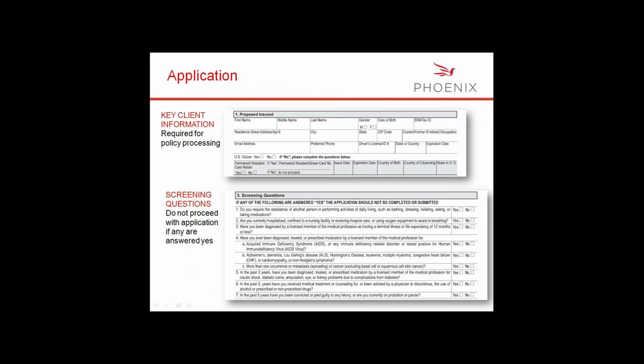The application is very simple, as you could see. The client information part, and then the screening questions, which you have to fill out. If you get a yes on any of these questions, then typically your client would probably be uninsurable. Okay? So these are knockout questions.